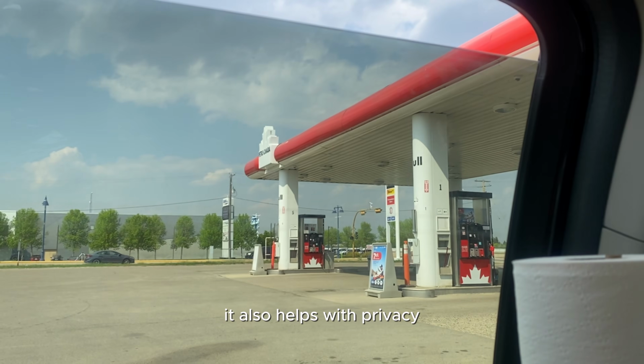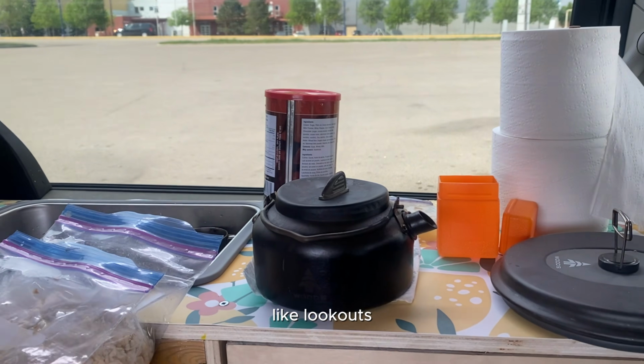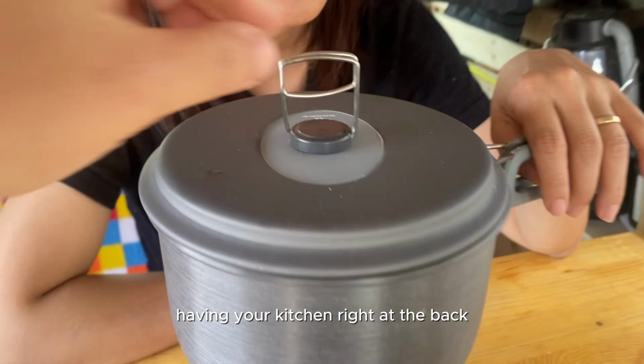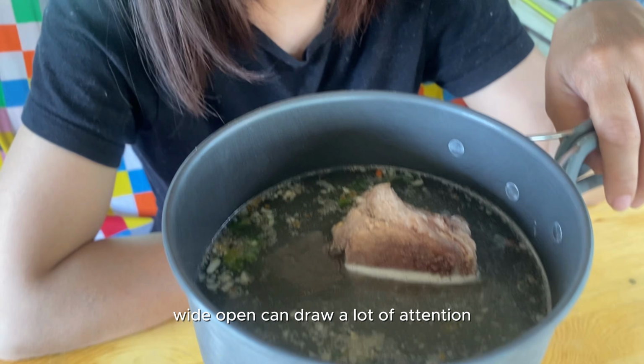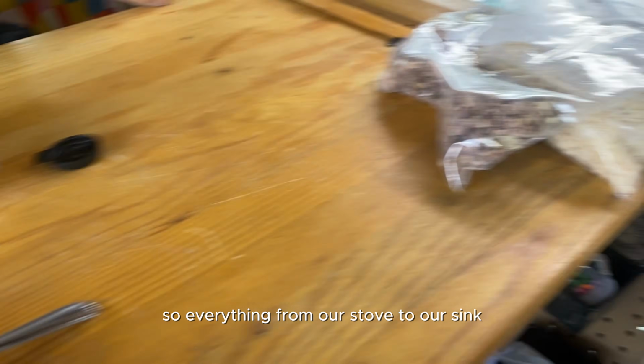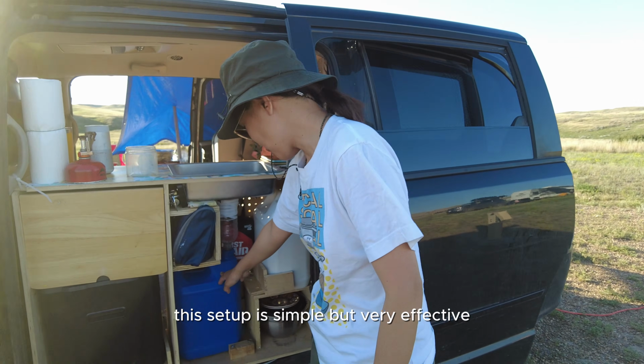It also helps with privacy because sometimes when you park in public areas like lookouts, trailheads, or small town parking lots, having your kitchen right at the back wide open can draw a lot of attention. And we wanted a setup that felt a bit more discreet, so everything from our stove to our sink fits neatly inside. The setup is simple but very effective.